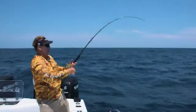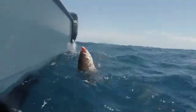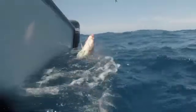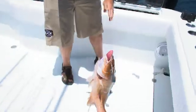Be a 10-pound mangrove, we'll take him. Oh. Did I call my shot? How's that? In true fashion, if you fish with Mark, he's put enough fish on the line to call his shot every once in a while. I'll give him credit. He's pretty solid at that kind of stuff. I said it feels like a 10-pound mangrove. How about that?